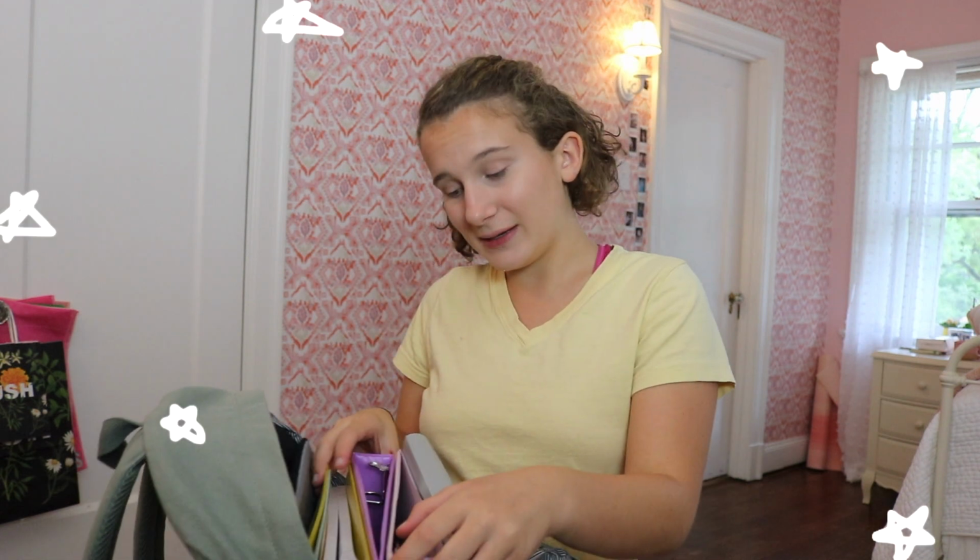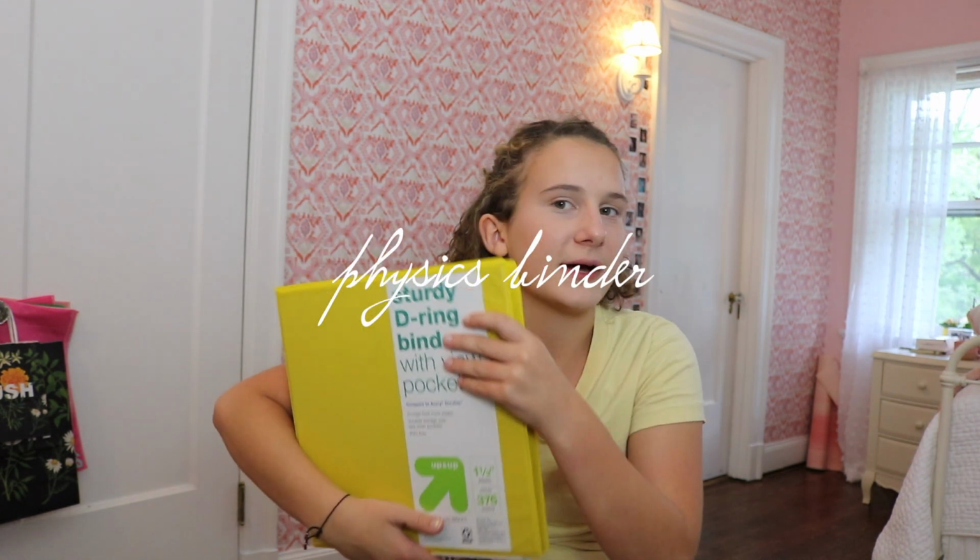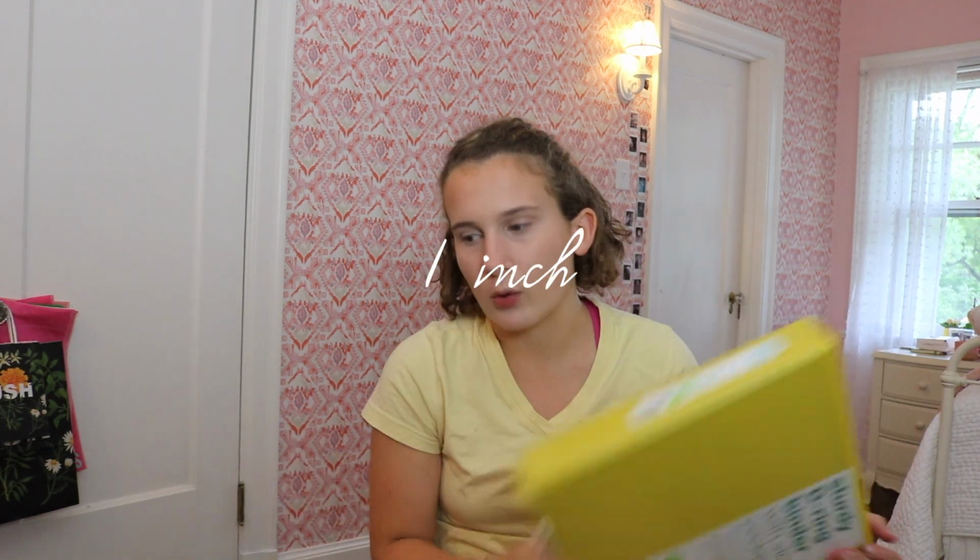The first thing I'm going to talk about is just some basic stuff. This is the one thing that I've actually thought through, and I know this is my English binder or something. This is my physics binder. I know that this is my physics binder because this one is a 1.5 inch binder, and the other binders that I got are just 1 inch binders.